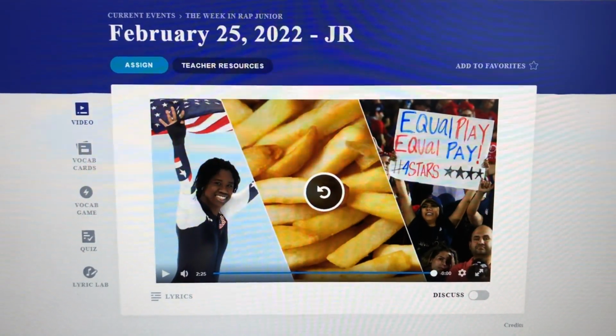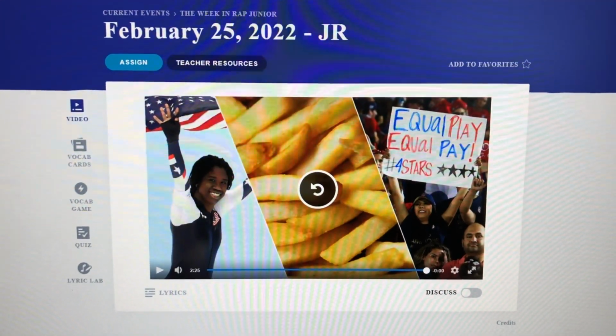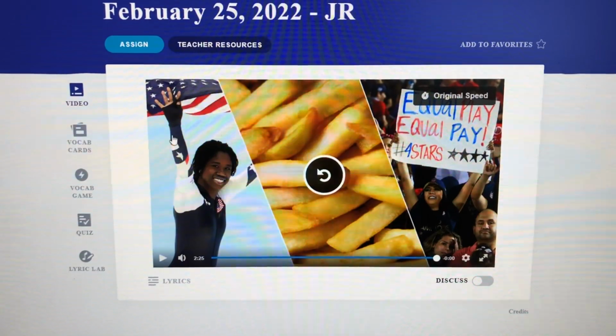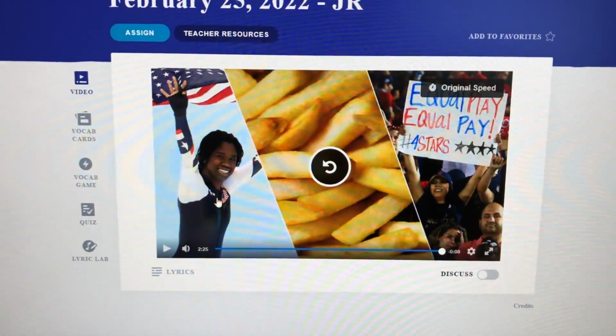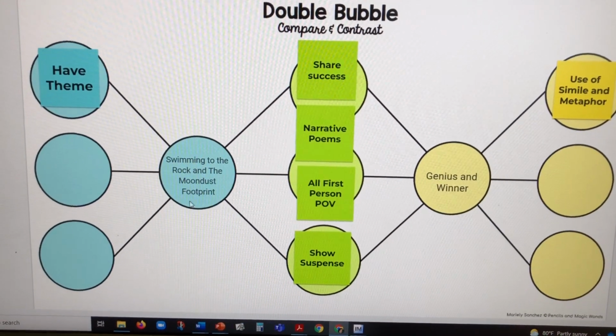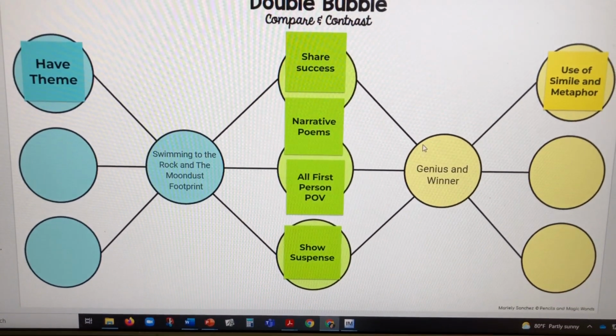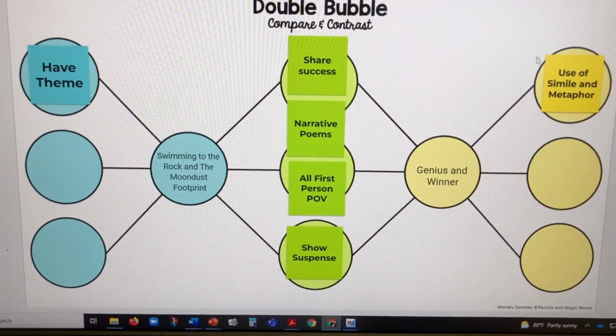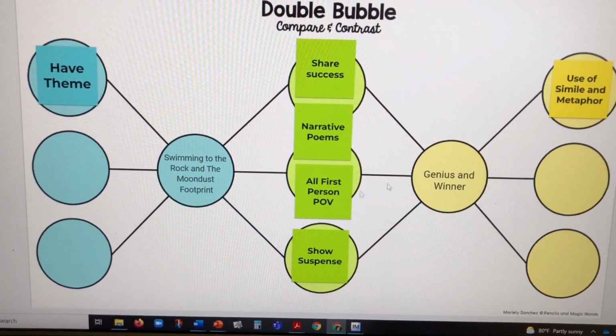Backtracking a little bit, we started our day with this vocabulary weekend wrap from last Friday that we didn't get to watch. And look, they talked about Erin Jackson, which we stopped last week to read a Newsela article about her. And then for reading, we used a double bubble to compare the anchor text poems to the paired selection poems.